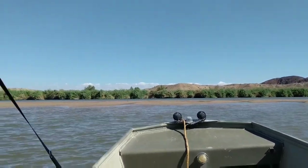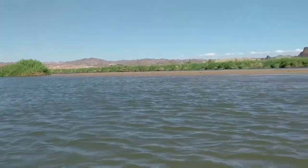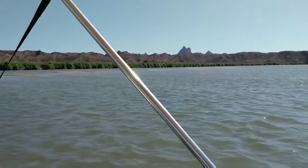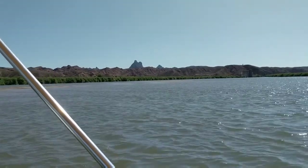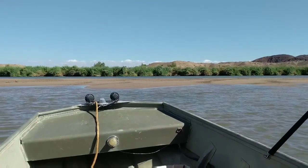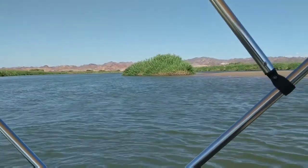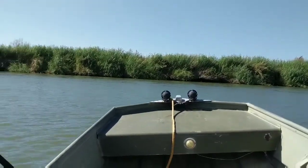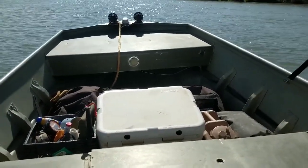Finally past most of the traffic. Sandbars everywhere, it's really beautiful. We've recently got a lot of rain, so there's a lot of sediment in the water and a lot of trash, leaves and reeds and little sticks and stuff like that. We finally made it past the majority of the traffic. We're gonna go till I find a nice remote sandbar. Got everything for a feast, a few beers.